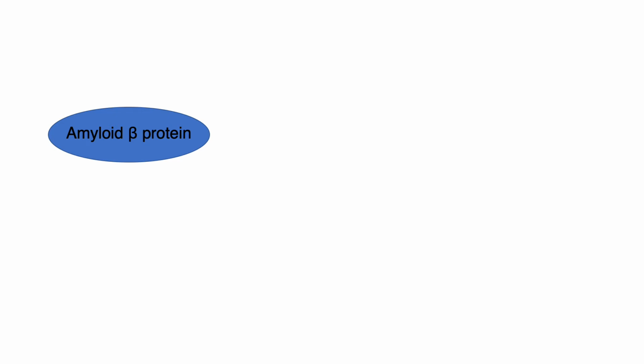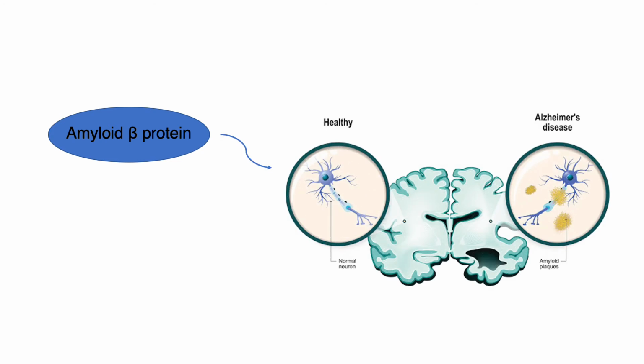In this paper, the researchers are following patients with amyloid beta pathology, where a protein called amyloid beta creates plaques on the neurons of the brain. This can affect brain function and has been seen in many patients with AD. The scientists are comparing patients with amyloid beta pathology to patients without it.